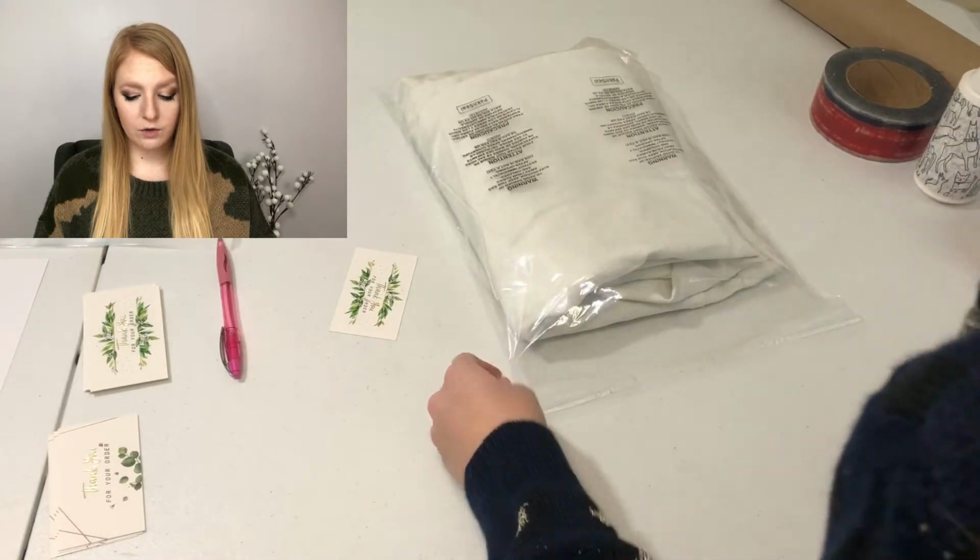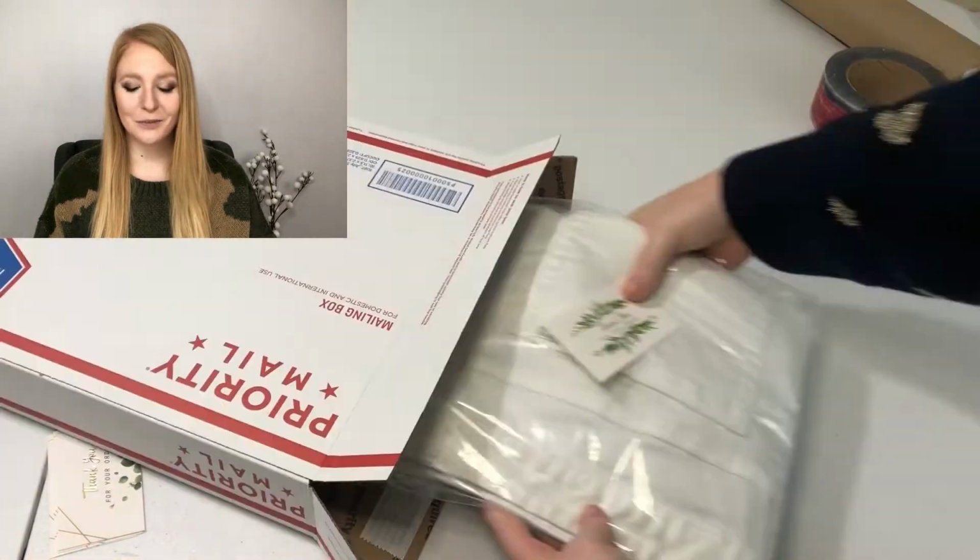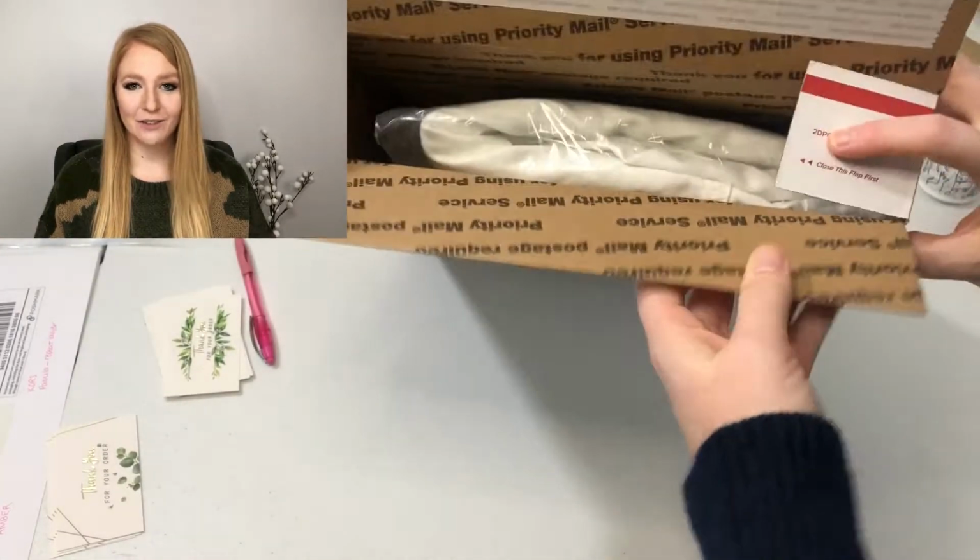These took 183 days to sell, and I sold them for $12. I believe this was a repeat buyer, so that's really exciting to see. I love when that happens.